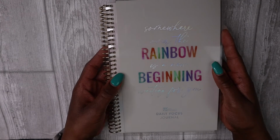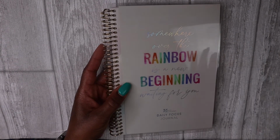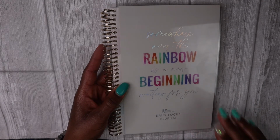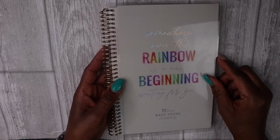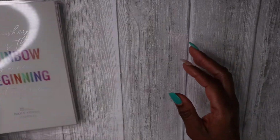So this is a beautiful little journal. I'm so glad they put it in here because I've been thinking about getting one of these A5 journals, but not really sure what I could use it for. And this really seems like a great transition for me for my journaling. I was thinking about getting a happy planner, but I'm really glad this came in the spring surprise box because now I have a new planner. This is wonderful. So that is the first item.